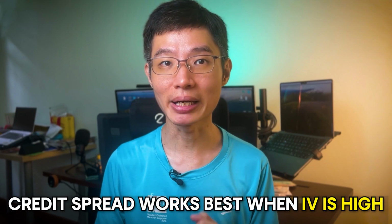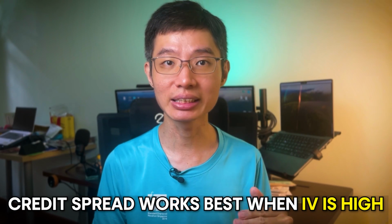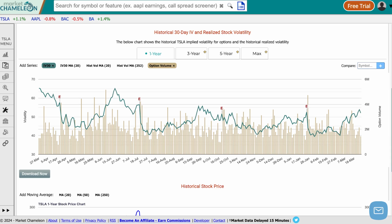Fourth, the credit spread works best when the implied volatility is high. This means the extrinsic value will go up and you will get to collect more premiums. For this, you can head to a free website called Market Chameleon. And if you look at the blue line here, you can see that the stock's implied volatility is currently high.